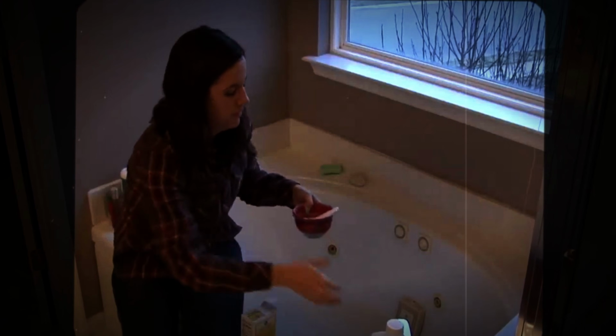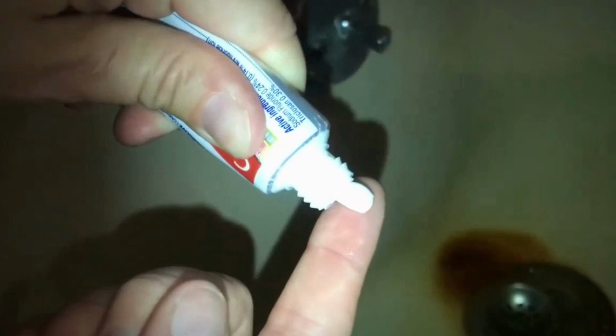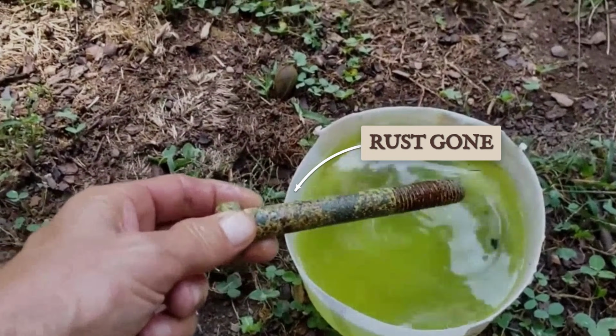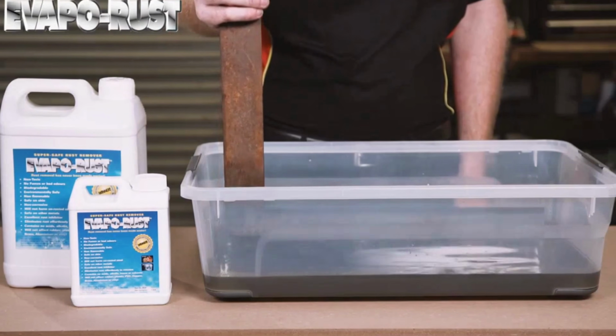That small packet of salts of lemon from the chemist was actually oxalic acid, and it removed rust stains from porcelain, fabric, and stone like nothing else. Your grandmother would dissolve a teaspoon in warm water and apply it to rust marks on the bath, the sink, or the front step. The stain vanished in minutes. Oxalic acid chelates iron oxide, converting insoluble rust into a soluble compound that rinses away clean. A packet cost about fourpence and lasted months. Modern rust removers contain phosphoric acid or hydrochloric acid, both harsher on surfaces and far more expensive.